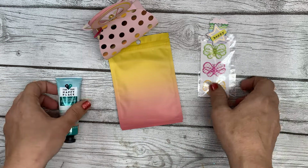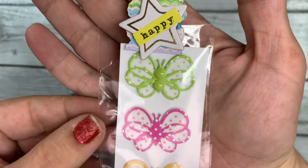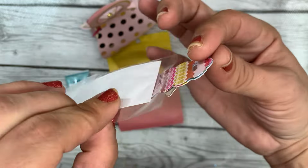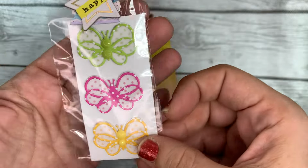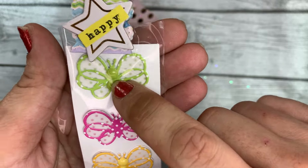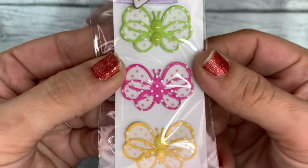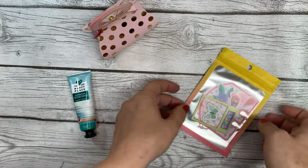So, yes. Okay, and then it looks like she has sent me some adorable mini butterfly embellishments. Look at these. There's even a tiny little bag topper here on the top. And she's done one in green, pink, and yellow. And she's even added little enamel dots to the center of the green and the yellow one. So cute. They match so well.